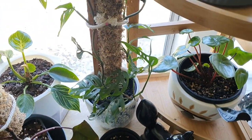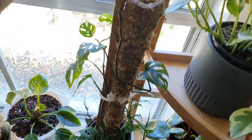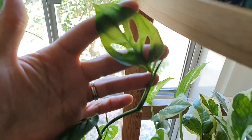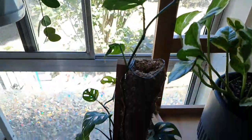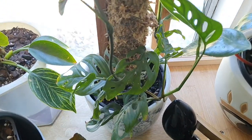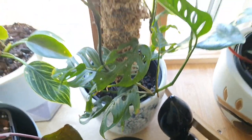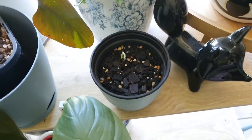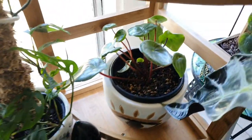Here is my regular Addisoni form. It's been shooting out a lot of new leaves. It's doing really well at the moment. It's really liking this spot by the window. Everyone's really loving it in the dining room here. The light is much brighter and more ambient through the day, so it's all been very happy. This caladium's being sold, so don't even look at it.